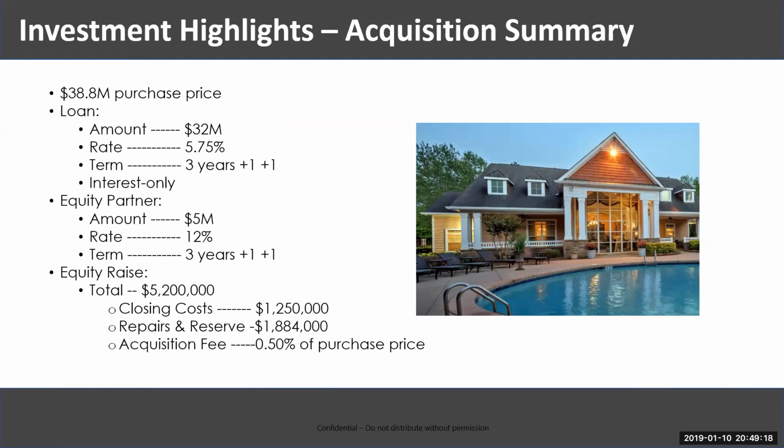We paused that effort as we reevaluated and put together this presentation. So we're now back in the process of full-on fundraising for that 5.2. But with that said, there's a minimum and a maximum. Fully funding is at 5.2. The minimum to close is about 3 million.